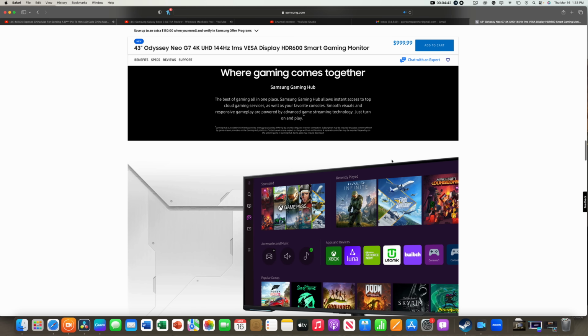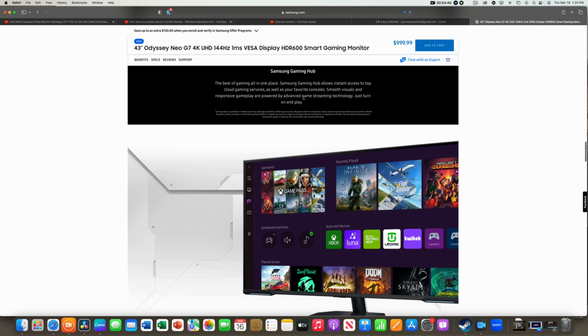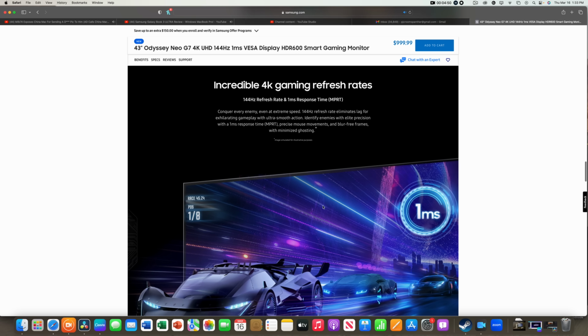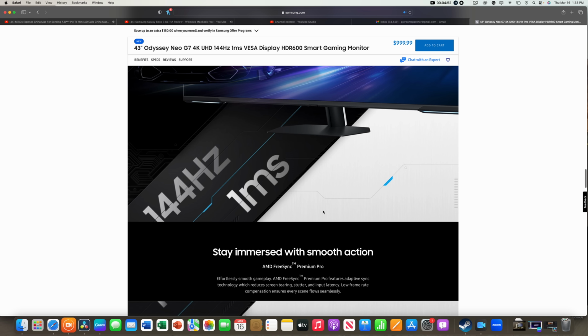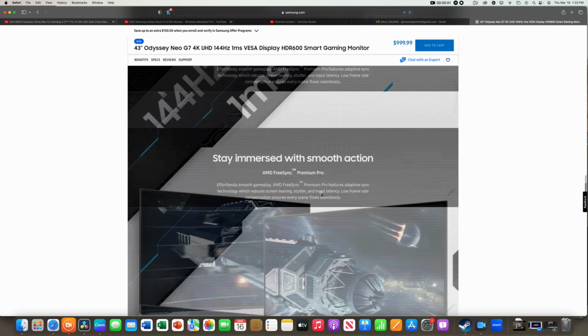Here's the gaming features here. You can see everything that you can play, which is really awesome. Like I said, the high refresh rate, 144 Hertz, which is amazing. So if you have a gaming PC, you can pretty much use that with this as well.